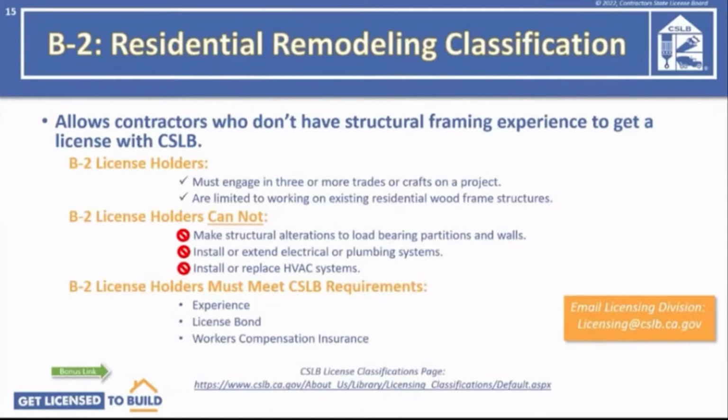Here's what interested applicants need to know. B2 license holders must engage in 3 or more trades or crafts on a project. B2 licensees also are limited to working on existing residential wood frame structures. There are some things B2 license holders cannot do. They cannot make structural alterations to load-bearing partitions and walls. They cannot install or extend electrical or plumbing systems. They can make modifications to existing systems, for example, install recessed lighting, or alter plumbing for 2 shower heads.